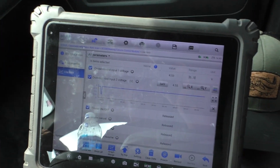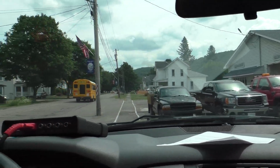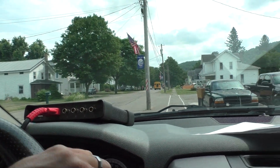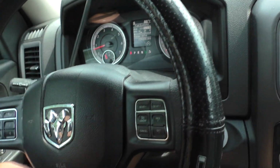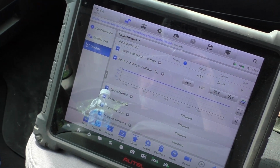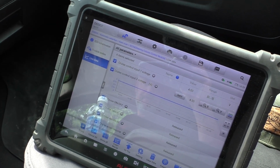I've got the data set up over there so I can monitor what I want to monitor. Monitor the cruise switches here, and I'll see what happens. I'm not going to try to hold the camera and run the cruise and all that, but I'm just going to drive down the road. We're going to turn the cruise on a whole bunch. We're going to see if we catch it in a fault and go from there.